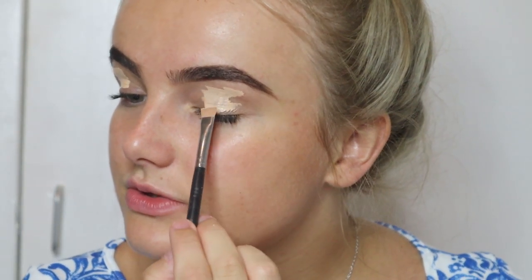Wow, that looks so surreal. I'm going to carve out under my brows with this as well. So I'm going to go in with the Morphe M432 brush, which is the one I always use.